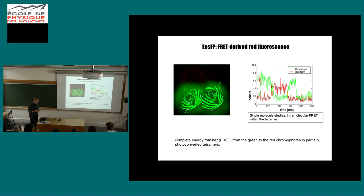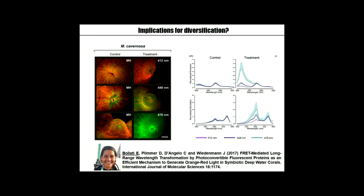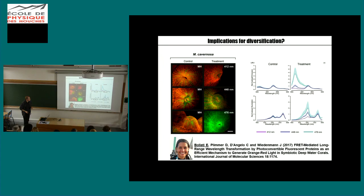As soon as red comes up, all the green is gone, and as soon as red goes down, all the green comes up again. So it's a very efficient FRET coupling within these tetramers. So we were trying to understand whether this also may play a role in the functioning of these proteins in the coral animal. And this is part of Elena's PhD project.